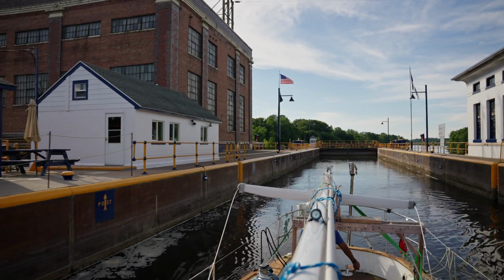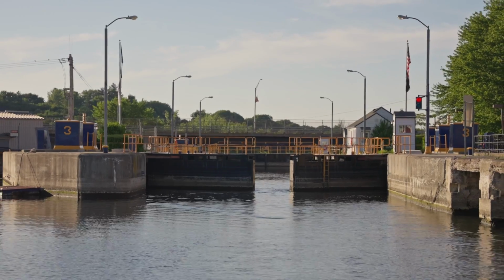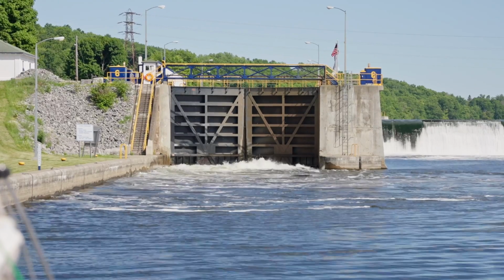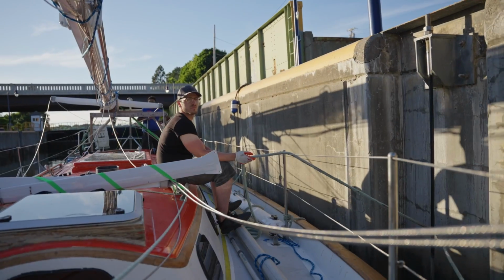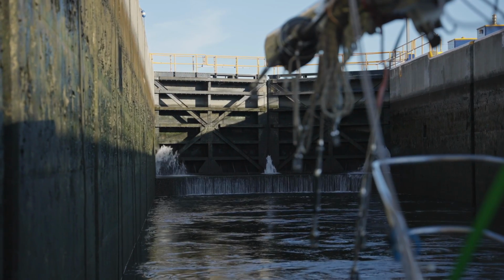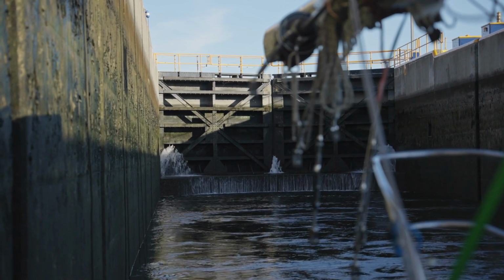A conventional lock is a watertight chamber with a watertight gate at each end. If the valves in the lower gate are open and those in the upper gate remain closed, the water runs out. Boats inside the lock are thereby lowered. When the valves in the lower gate are closed and those in the upper one are open, the lock fills with water and boats are raised.